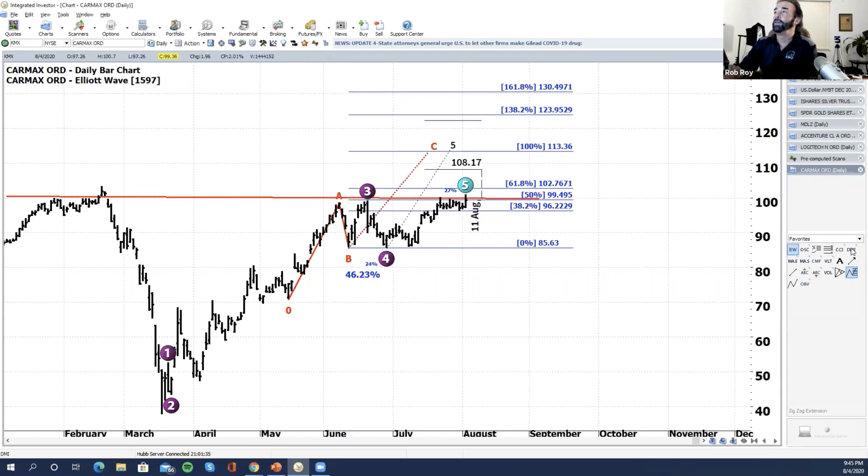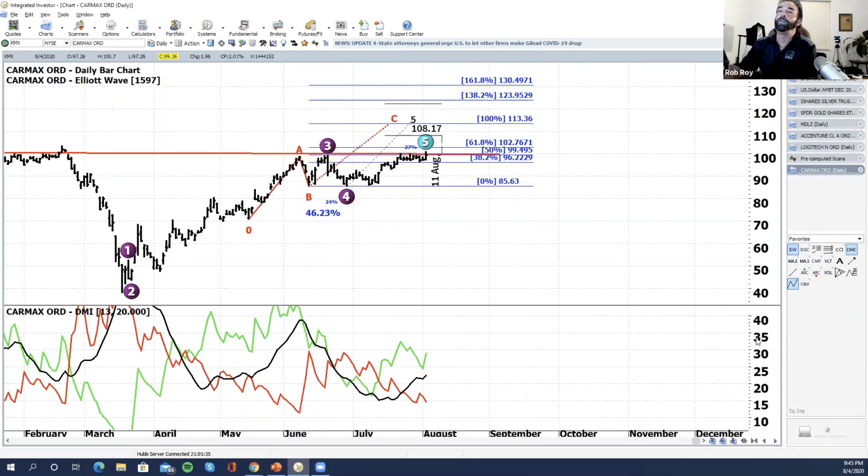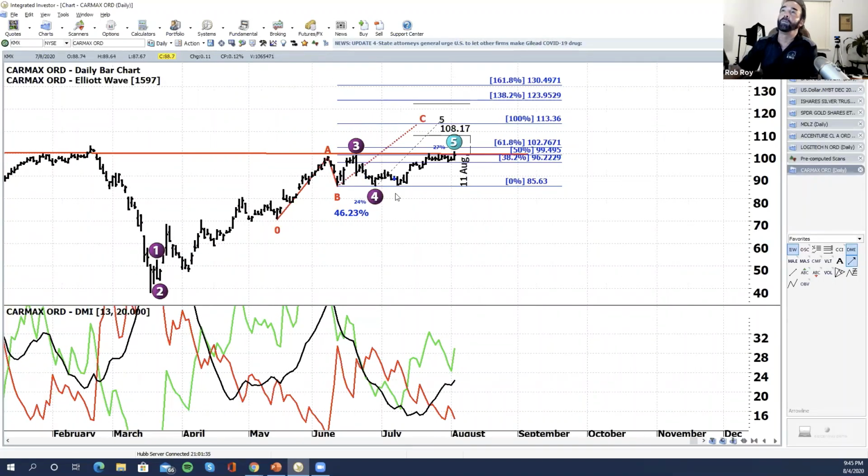So let's look at the DMI. I think it looked pretty good. And now notice the difference, remember I was talking about rotation? Look at the difference in the positive directional indicator on this chart versus the other ones that we've looked at, where the positive directional indicators move to the downside. Here, the positive directional indicator is moving up. Look at that nice tick up with the ADX. That sure looks like we are going to blow through this level.